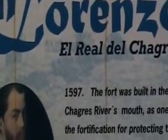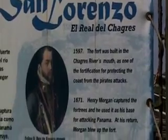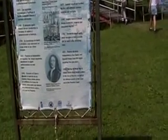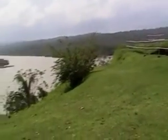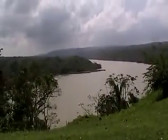So, this was a fort built in 1597. We're at the mouth of the Chagres River. Captain Morgan was here doing his thing, and Vernon was here. And during World War II, there was an army installation here. They've got the old cannons from ancient times, and this is the mouth of the Chagres River here.